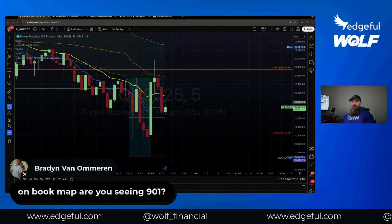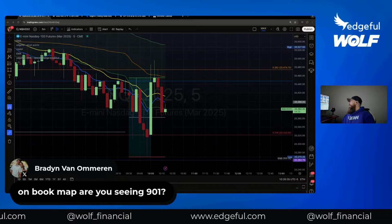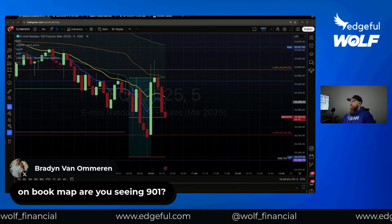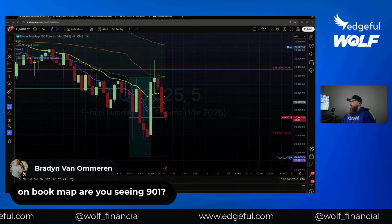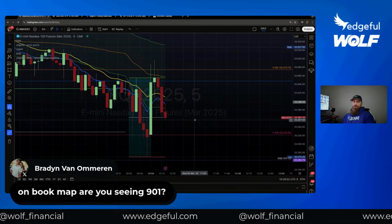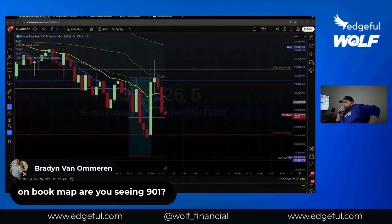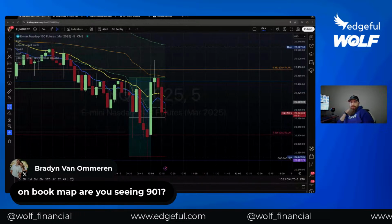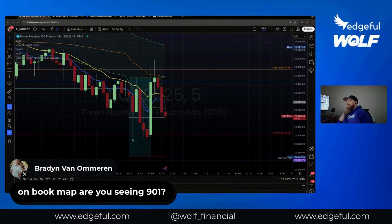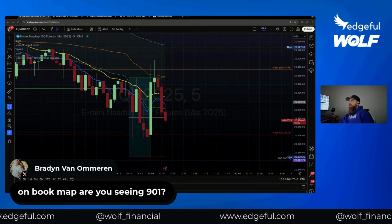We're 10 minutes away from this first hour candle. Well, on Bookmap, it was chasing it down, and now it's not sitting there anymore. I saw it on the DOM. I have not taken one single trade yet. Now it's back again. Let me see if I can do something here.